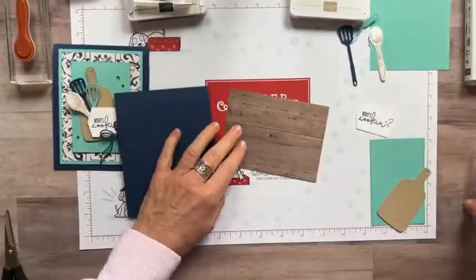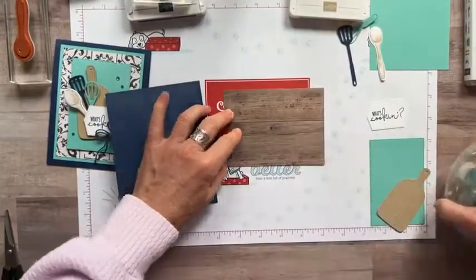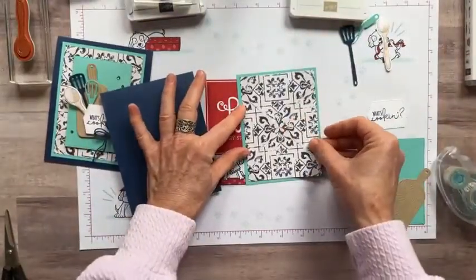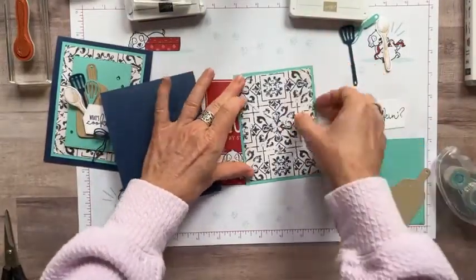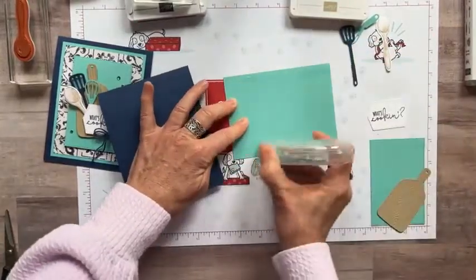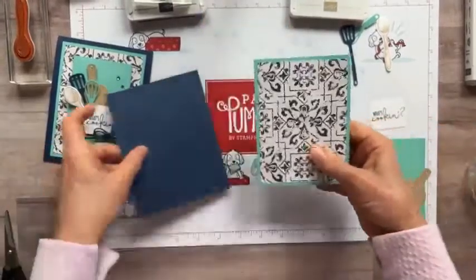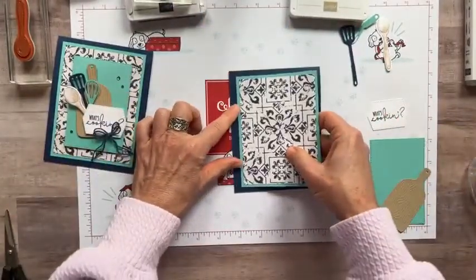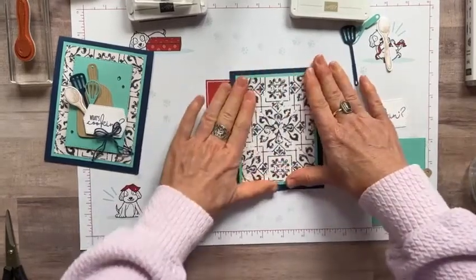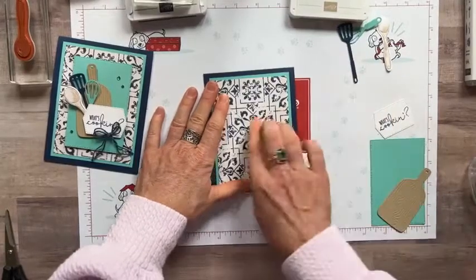Okay, next we're gonna add our designer series paper to our Coastal Cabana cardstock. Okay, and then we can put both of these on our card base. Need to get a little bit more right there, okay? All right, so we're gonna add this piece on here. Oh, I love these colors too. These shades of blues are, this is my thing, ladies. Sorry, I got some more adhesive. I gotta get rid of that.